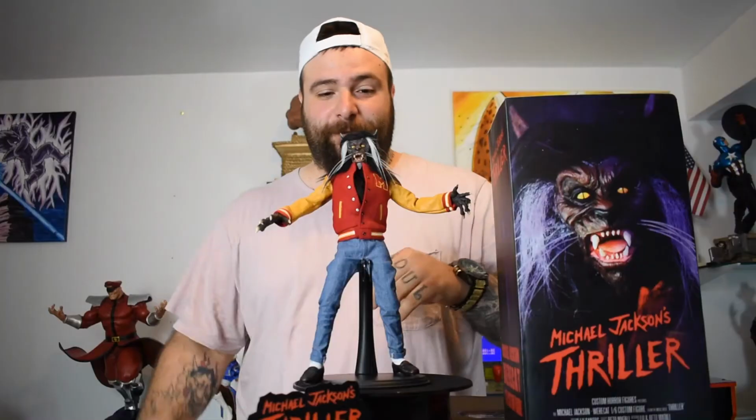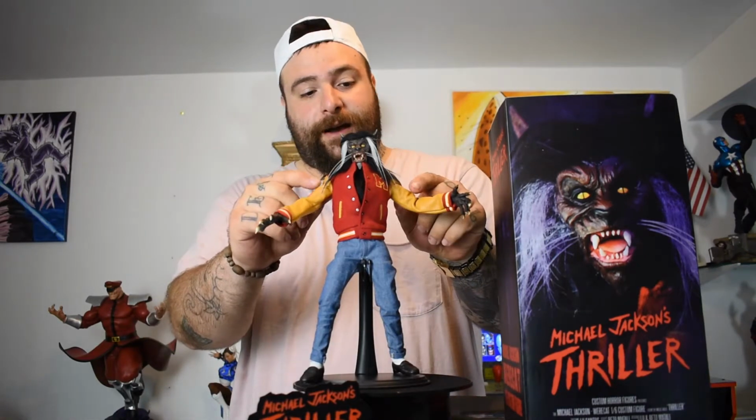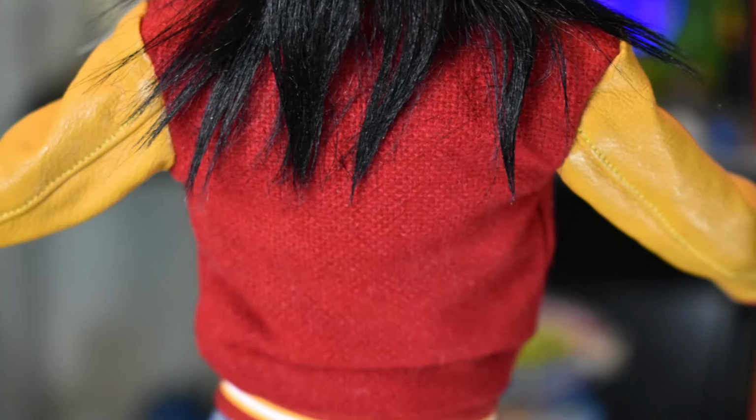Anyway, back to the piece. What I was talking about. What was I talking about? His clothing. The clothing is completely custom. It is beautiful. You actually have some leather, and then some cotton material, but whatever it is, it's fire.